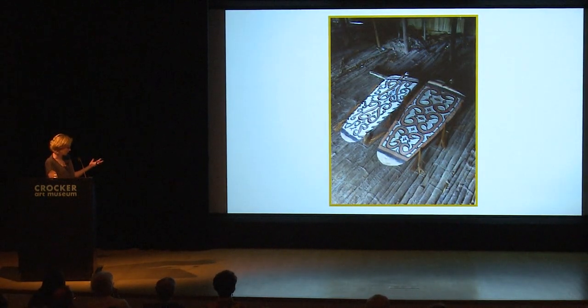The sculpture continues. There's more of an actual head now that's formed. We have examples of that. But you can see just how more patterned and decorative the treatment is. It's still very beautiful.